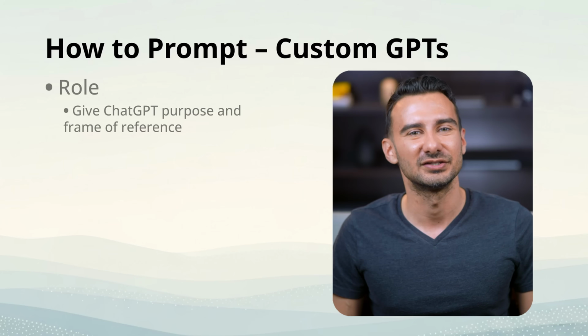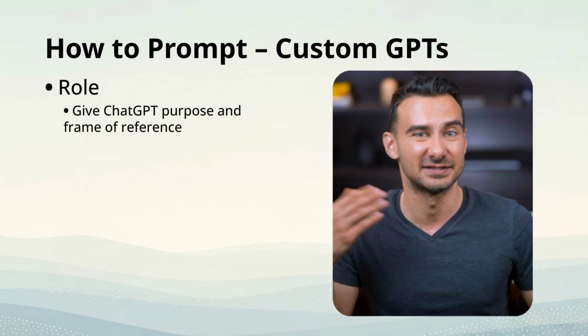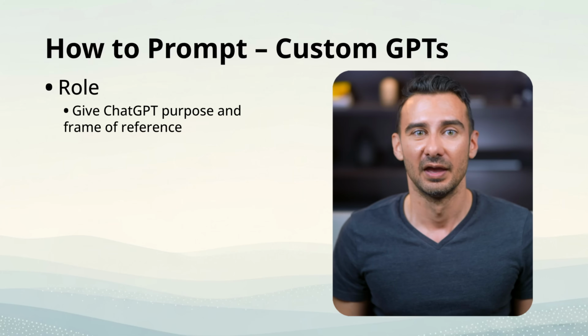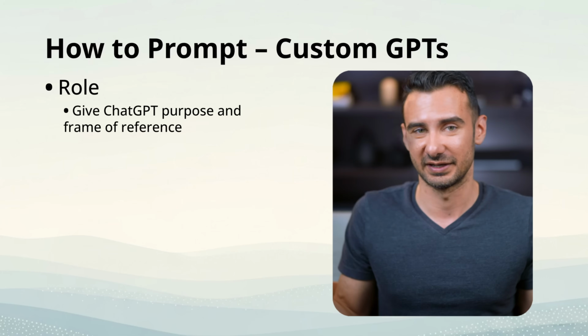Number 1, tell ChatGPT to assume a role. It's like giving it a specific voice to answer with. For example, you'd expect an analyst to respond differently from a news anchor.